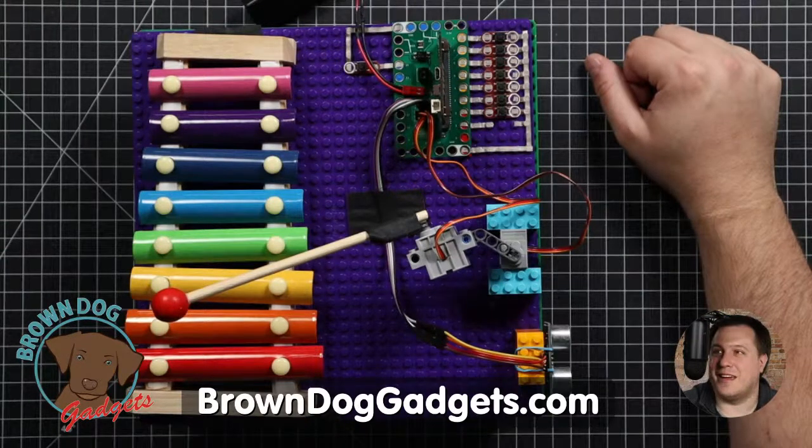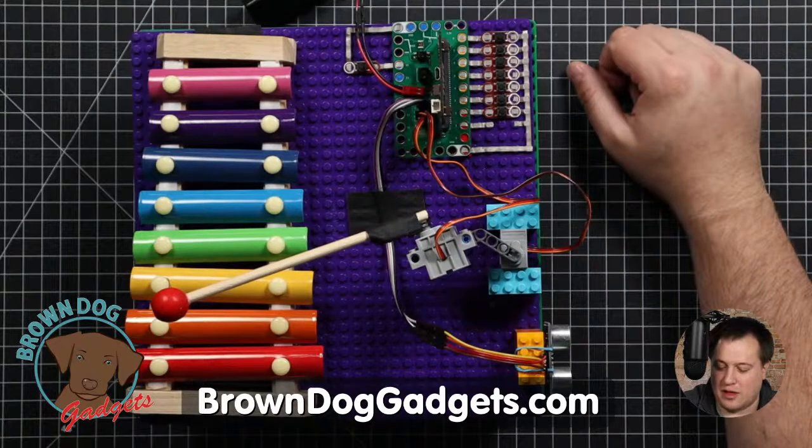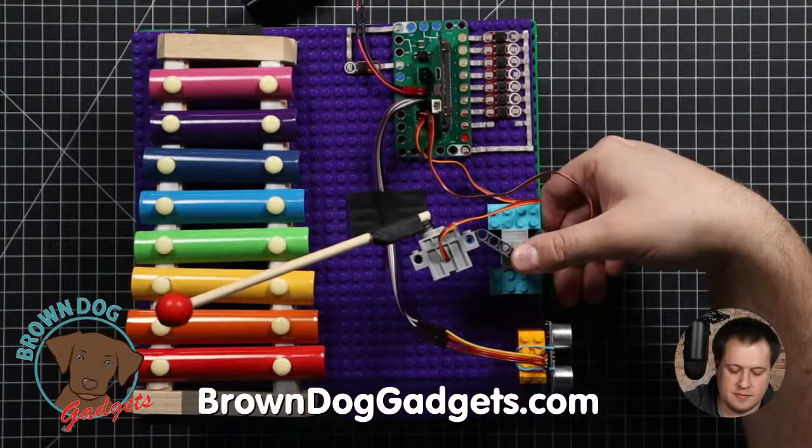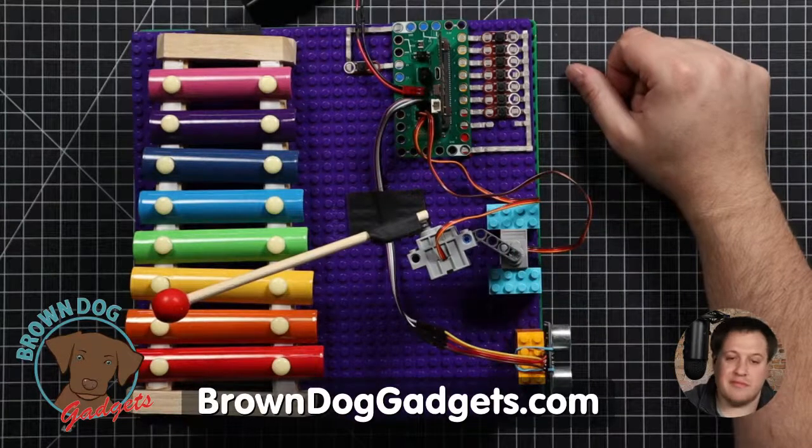You got it. Anything to add on this project, Pete, since you built it? I mean, it's pretty straightforward. I think the hardest thing is mapping out where all the notes are, just figuring out the angles. And with the original guide we had, it explained how to do that.